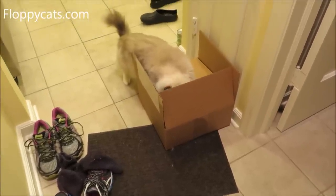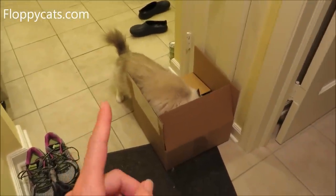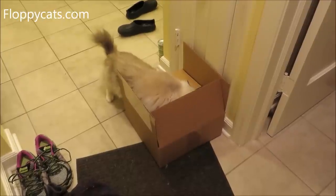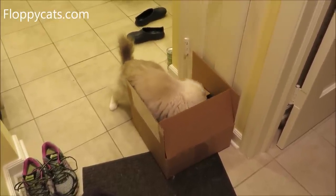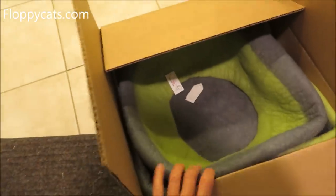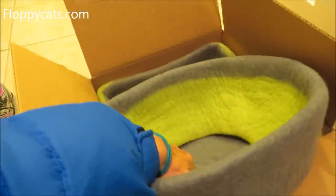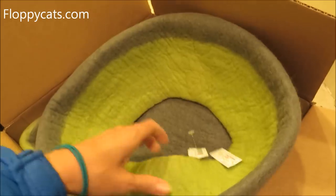Okay, so I was doing dishes, as you can tell, because I got the dishwasher open, and I had opened up this box that we got in the mail, and Chiggy was just sleeping over here, but he started smelling something, so I was like, oh, I bet he can smell these cat caves that we got in the mail from the Cat Connection, which is not only an online store, but also a retail store.